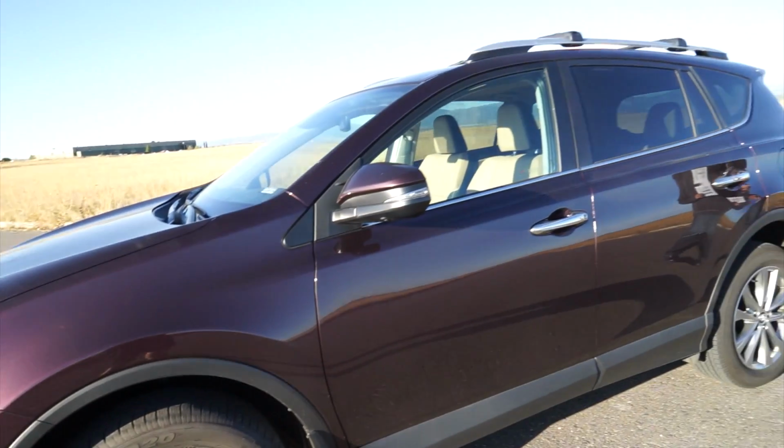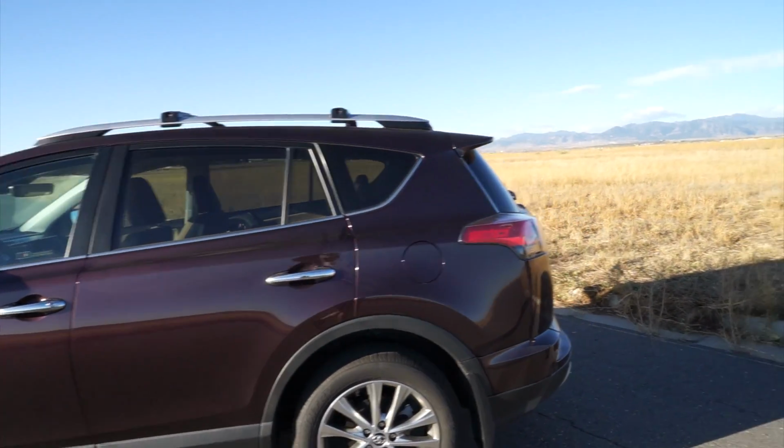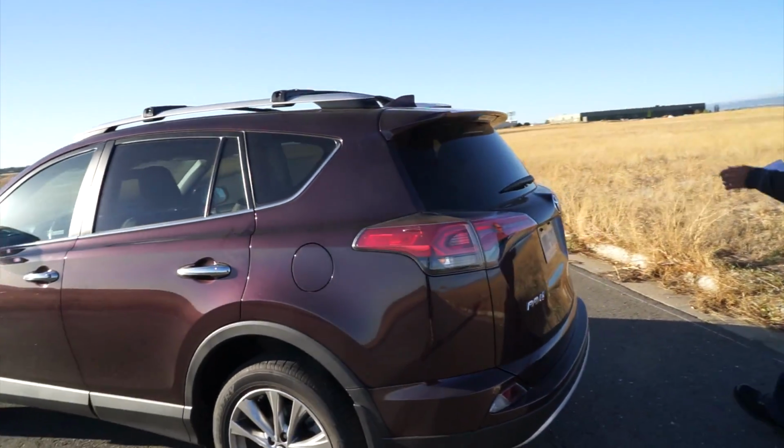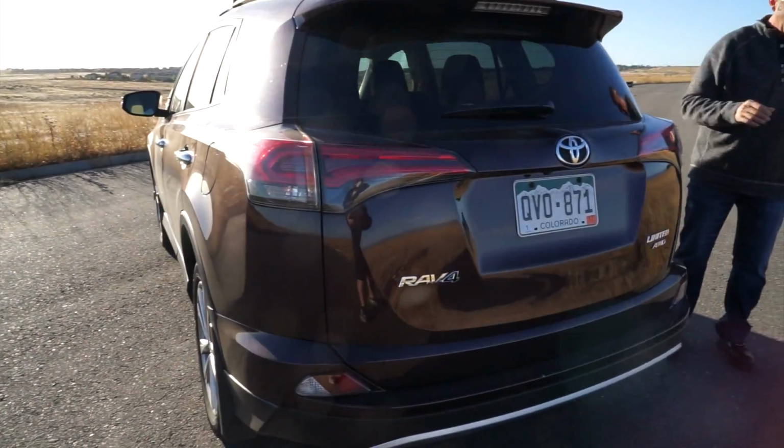In the last generation, you had the spare tire on the back, no longer back here. It's much easier to get in and out of the back hatch, which I'll show you in just a minute. So, some specifics on this particular model that we're driving.